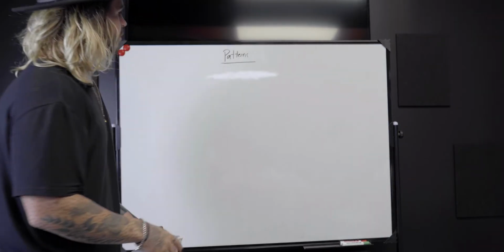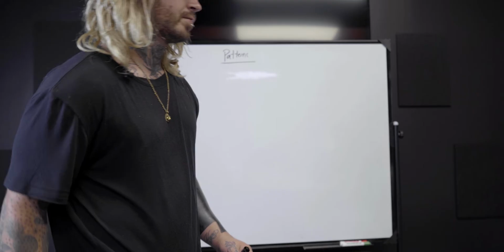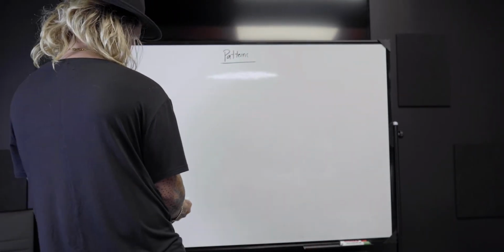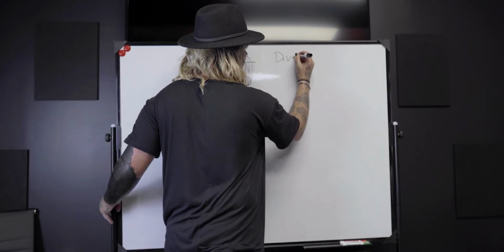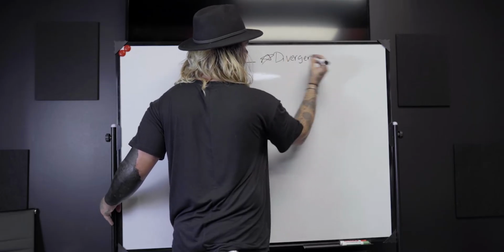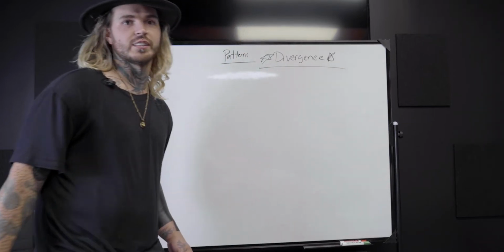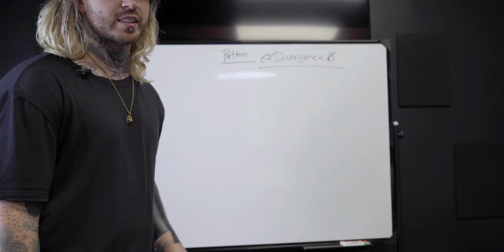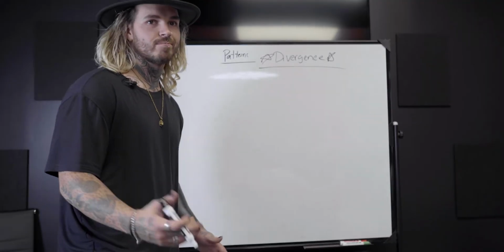All right, we're going to go over two different types of divergence here. Divergence. This is the star of the show. It really is. If you can understand divergence, you can become a good trader. This is how you're going to learn the difference between a real double top and a bad double top.